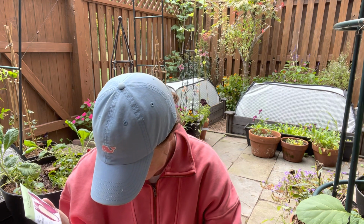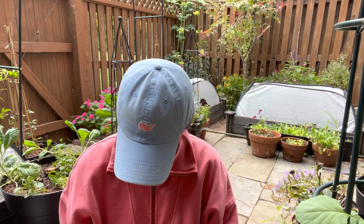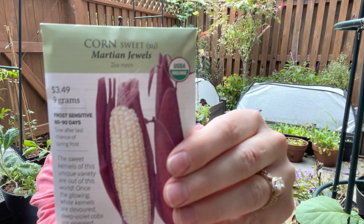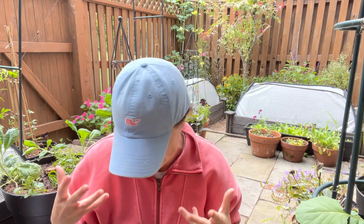Oh, and I also ordered some corn. This is a really pretty red corn. I love to do decorative corn. If you saw me earlier this year, I was growing corn in this bed, and I have it drying. I need to put it out and do a little bit of a display for fall, but I love doing corn in containers. And since this one, the Martian Jewels, has this red stalk and husk, I thought that would be really pretty in a container.